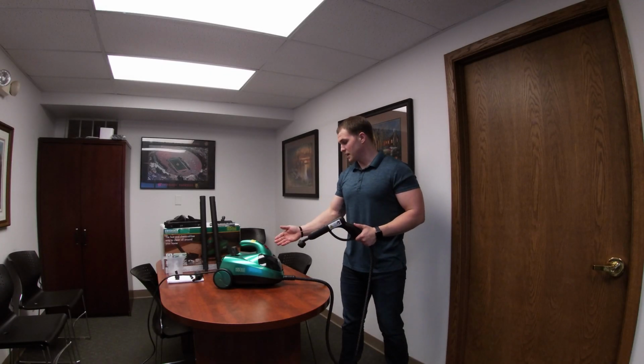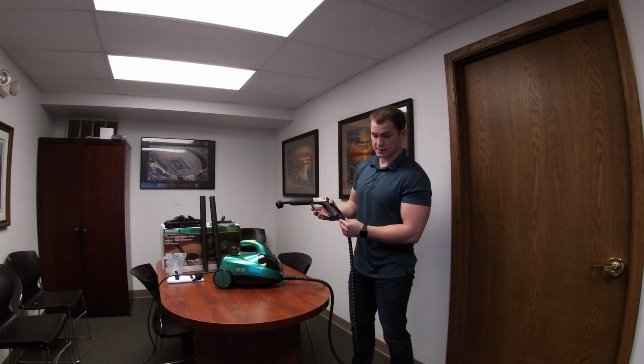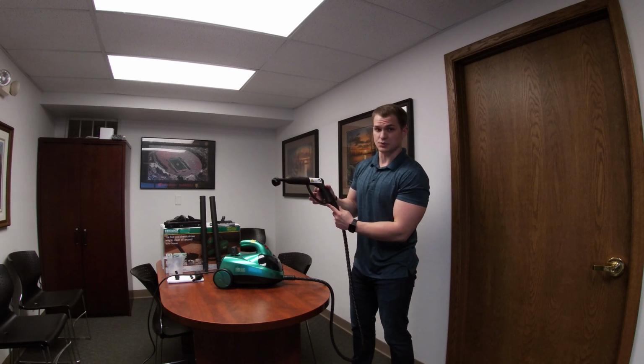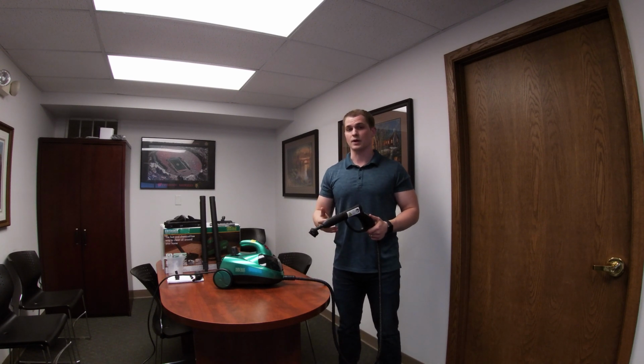All right, the orange light is off, and we are ready to test this out. Just to give you a heads up, there is a trigger lock on the bottom of this. When it's out like this, that means it's ready to go. But if you press it in, you will not be able to pull the trigger. I'm just going to test it out on this table here. Feel free to wear gloves or eye protection if you'd like.